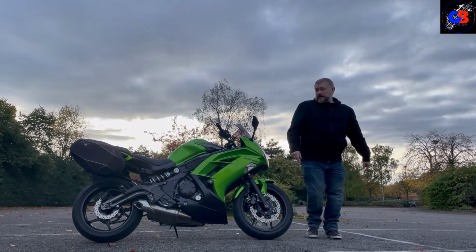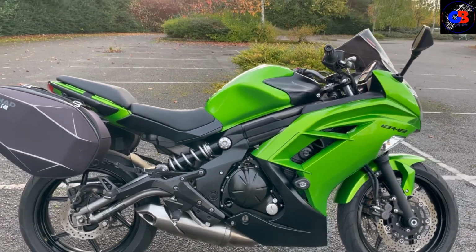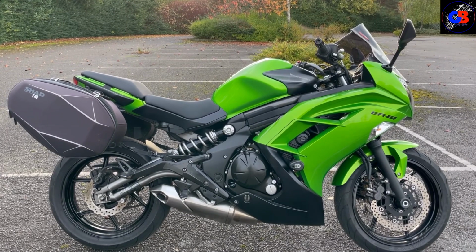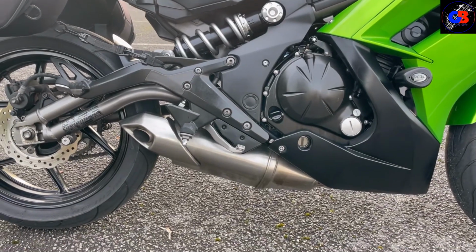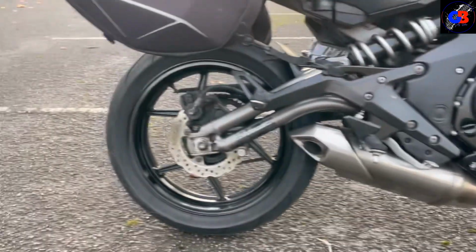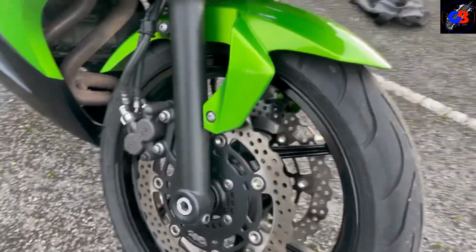But let's have a look round anyway. The sexy close-up. Right, I'll put the specs and everything on at the end, because you know what I'm like. I don't want to give you any duff info. I like this style of exhaust. It just looks nicely hidden, doesn't it? There's nothing kind of big and bulbous sticking out like there is on a couple of the brand new bikes. Single disc at the back, twin disc at the front.